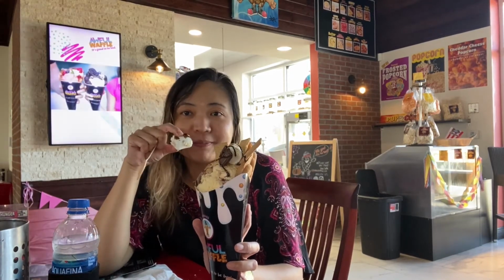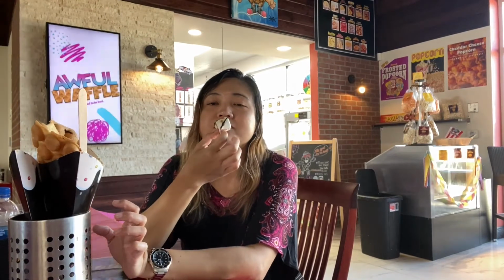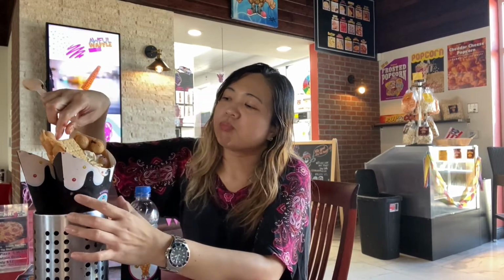Bomb ice cream. The last of the two. Water. Here it is. Cream crackers.